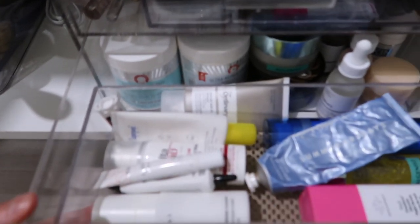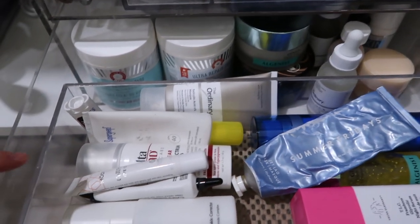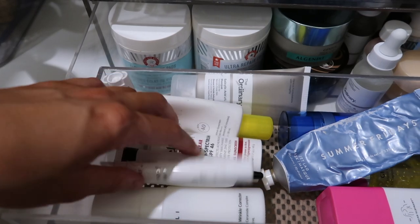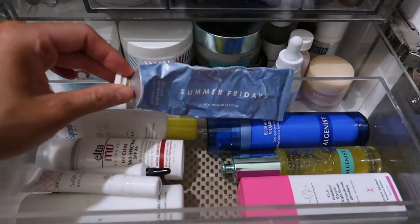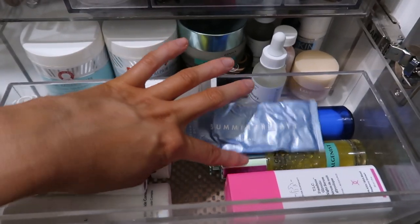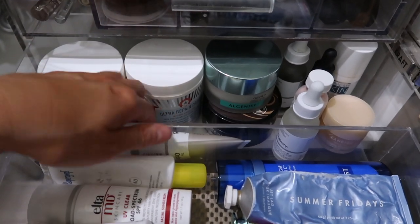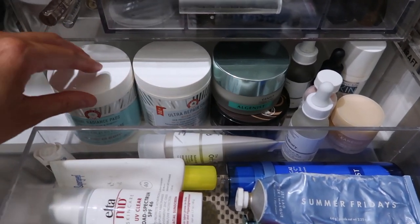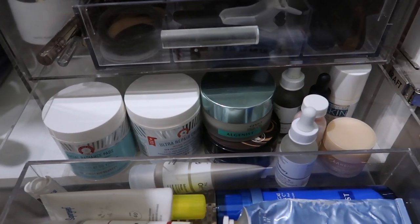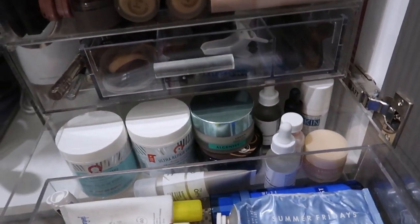So the bottom drawer is gonna be all of my skincare, or majority of it. So I have eye creams, sunscreen over here, some face masks, some products, another mask, night serums. And then back here, I just put this Ordinary mask back here. I don't know if I'm gonna put it back here or not. Radiance pads, moisturizers, night moisturizers, eye gels, serums, a lip product, some random stuff.